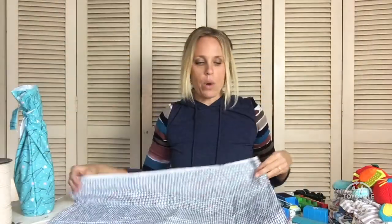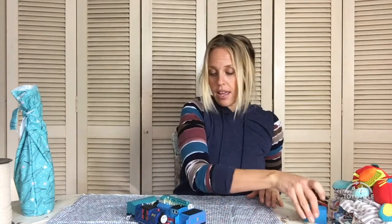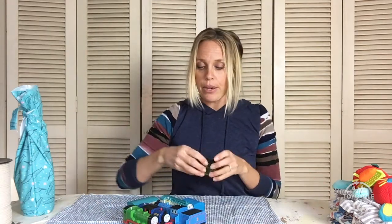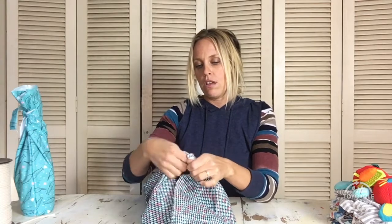So again, just look for old scarves or unused fabric, linens, etc. The main thing is you want your cloth to be square. That's gonna help you when it comes to tying your gift. Now, there are so many different ways to tie fabric gifts together. I am not an expert. I'm just gonna show you one of the most basic, and that's to take two corners together, tie it nice and tight.